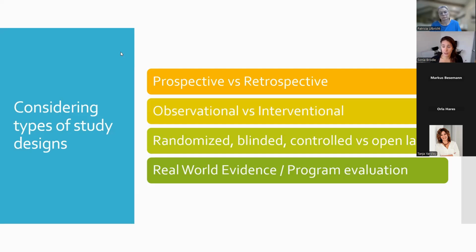So consider that retrospective is often a lot cheaper. It's easier to get approved by an ethics board, but you do have to have pretty diligent clinical documentation in order to use your own data that way. You can also do retrospective based on population data, like Stats Canada has a lot of available information. Your health authorities sometimes have a lot of really valuable information in their networks already. So lots of different ways to do retrospective studies.